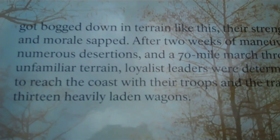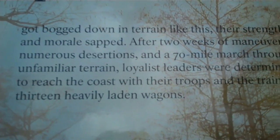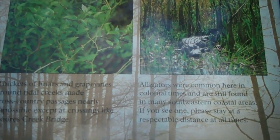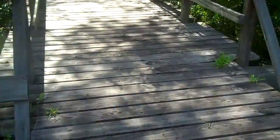After 2 weeks of maneuvering, numerous desertions, and a 70-mile march, that's a long way in these swamps, through unfamiliar terrain, Loyalist leaders were determined to reach the coast with their troops and the train of 13 heavily laden wagons. Check this out. You've got poison ivy, briars, and yes, there are alligators here. So, let's take a walk on the bridge. Check out the creek.